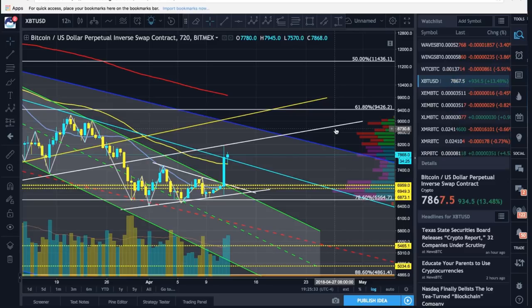So again, I would not recommend opening a long at this point. The risk to reward is not there. I can see a move to the top of the channel, or again, if we do break below this trend line, we're going to just come right back down. So if I see a break below this trend line, I might enter a short on that confirmation.